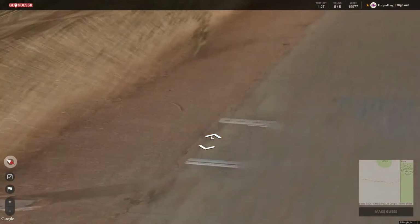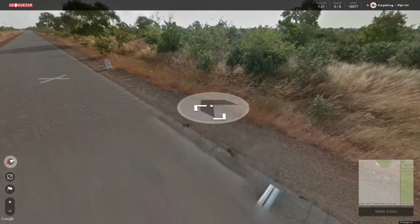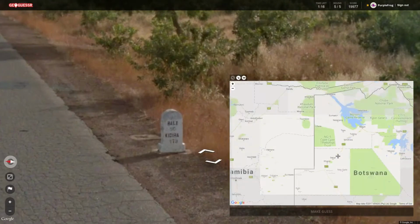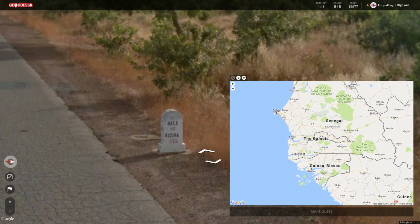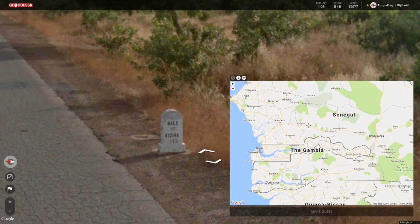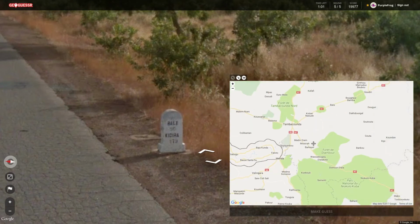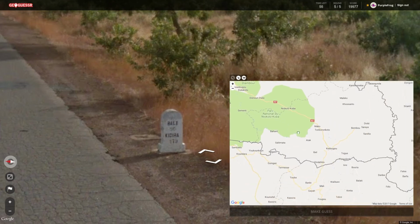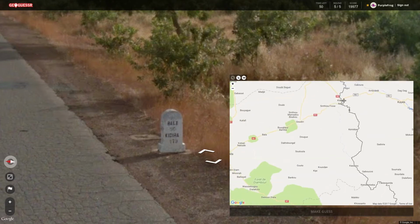Tamba? 467. D-467. Well, it speaks of a French influence. Isn't that Kadira? I don't think it's Senegal to you. Have to figure that out. Kadira is probably going to be the one that gets you there. Oh my god, it's Kadira.